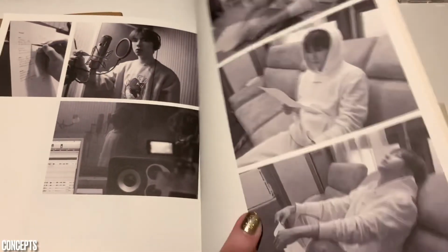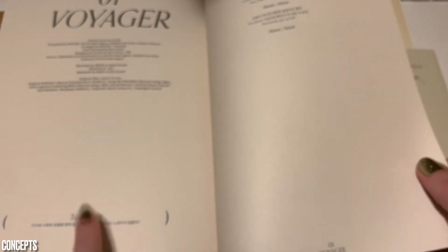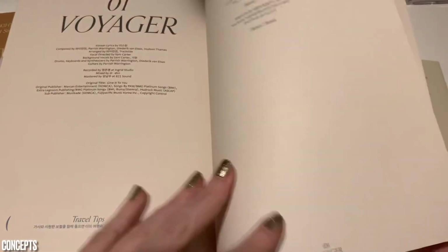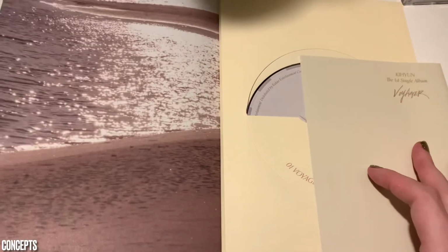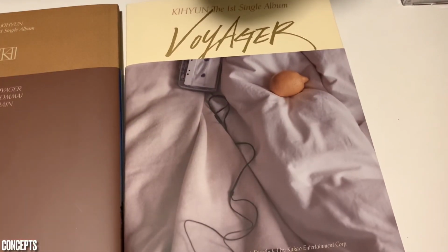Stop. I think... Oh my gosh. Wow. Travel tips. I wish I could read... Oh, sorry. It says travel tips down here and says something that is in Hangul, so I cannot read it, but it says a thing, and I'm gonna translate it later. Oh yeah, this is the only one where the songs weren't interspersed around it. They're just at the end. Interesting. And this one has a white CD. Okay. So. Listen.